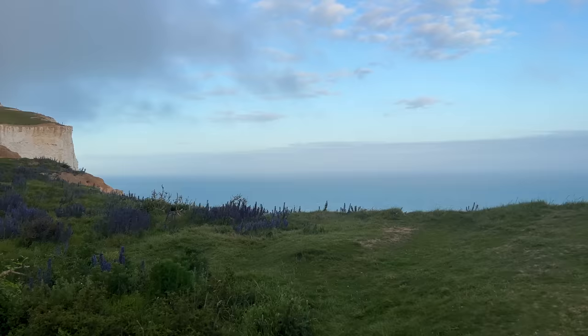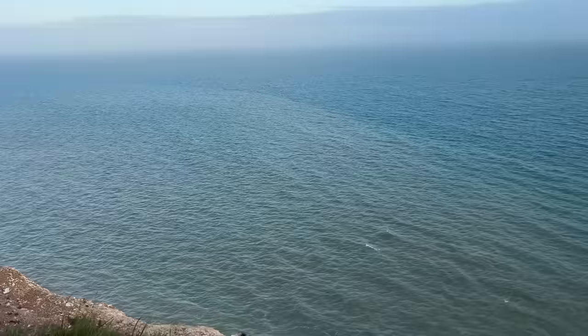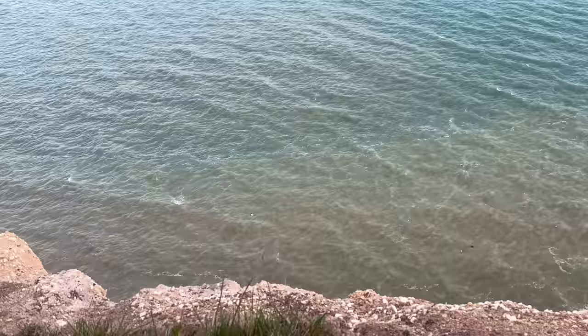Oh, these views. Doesn't look that high on camera, I promise you. There's a seagull down there and it's about 50 feet off the floor.